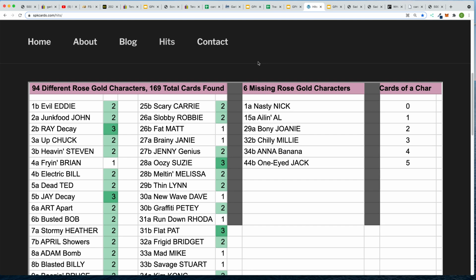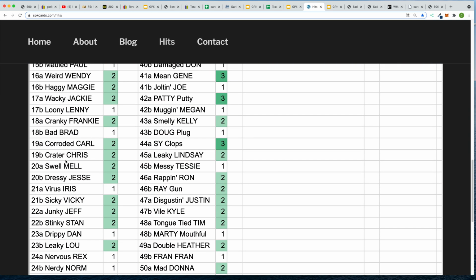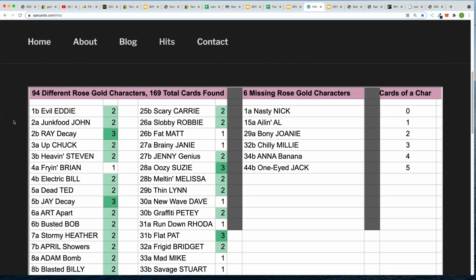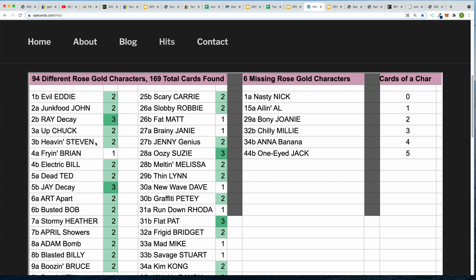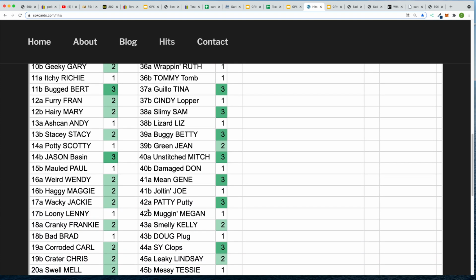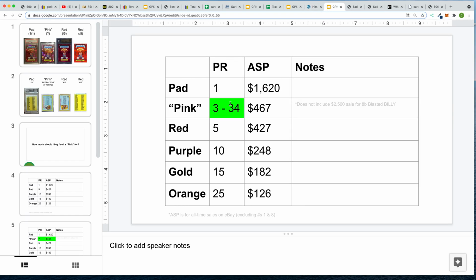How do we do that? Well, again, Ben and the team to the rescue. This is really a data collection home run. They're tracking how many of each character are showing up both on eBay, but more importantly, in the community, on the various forums in Facebook in particular. And as you can see, the maximum number of a given character that's shown up is 3 currently. So that gives us the lower bound of what the print run could be, 3. So it's between 3 and 34, most likely.